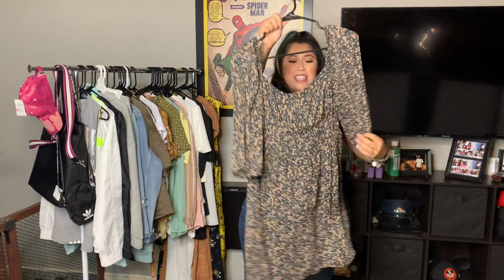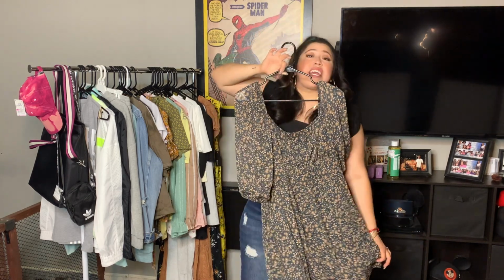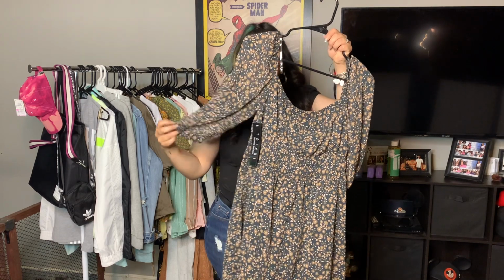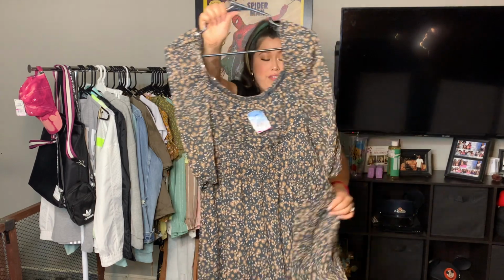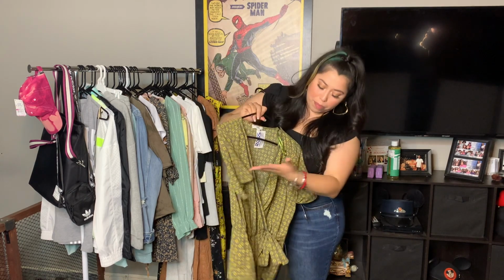I also got this other one, it's a shirt dress. I don't know if it was meant to be a dress. This ain't gonna cover anything if it was meant to be a dress, but I can use it as a shirt. I love the style of sleeves, and it was such a cute, simple pattern, and I just really liked it. And what was the price? It was $4.99. So the next one I got was this other really same pattern as well.